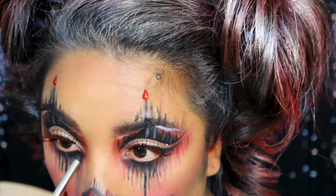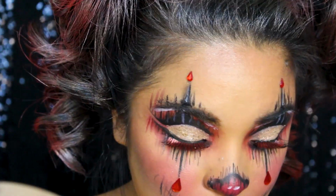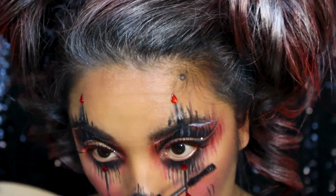I'm also going to quickly blend in my lower lash line by tight lining with a pencil liner and smudging some mascara on my bottom lashes only.